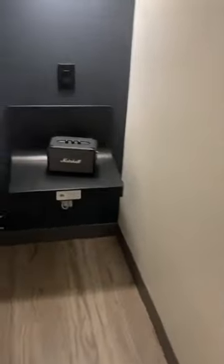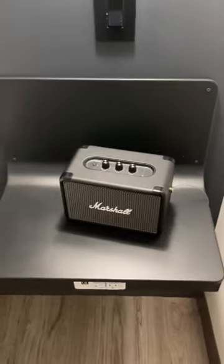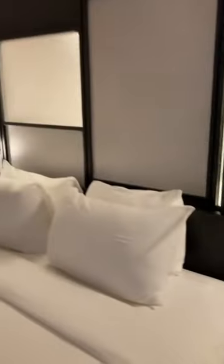And then just going with the fun decor, they also had an old stereo system as well. So I just loved all the accents. I would definitely recommend staying.